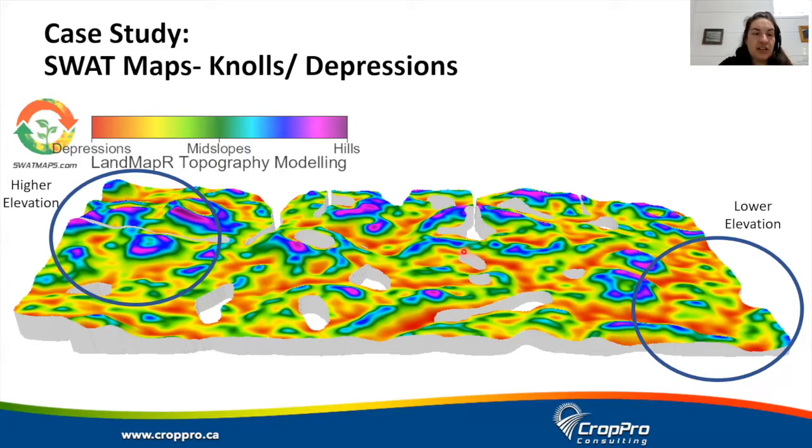This is the topography map. The blue and purple areas are the hills and the red areas are the depressions. And this is a very important layer because of our rolly countryside, or our pothole country, like we like to call ourselves. We really want to address these areas separately. So we want to treat the depressions in the high and the low elevation parts of the field the same, and we want to treat the knolls in these same lower and high elevation parts of the field the same. And this topography map really helps us do this.